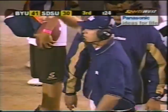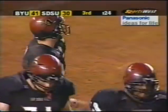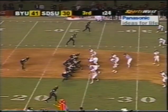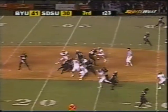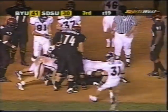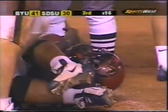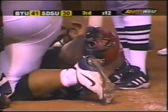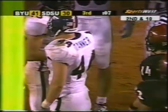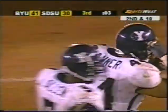Here comes Adam Hall and company. Bronco Mendenhall trying to find a way to slow them down. It's been feast or famine. They've either made big plays and scored touchdowns off of them, or they've been burned a few times with some deep balls. There goes Hamilton. And he runs into a wall there. Mike Tanner's in the middle of that. Big Ifo Peely's in that pile somewhere. And that play should end the third quarter. And what a wild quarter again we had.